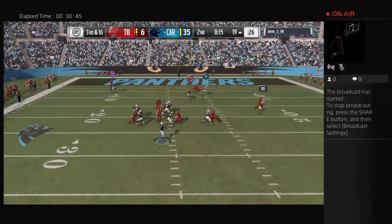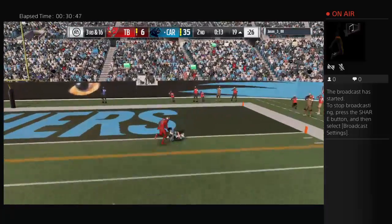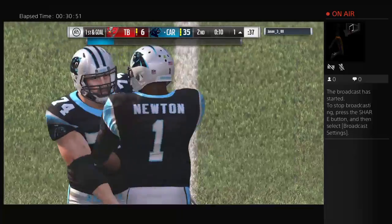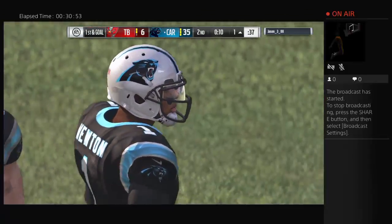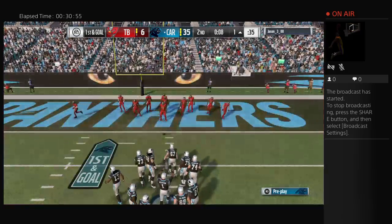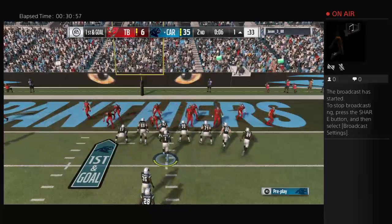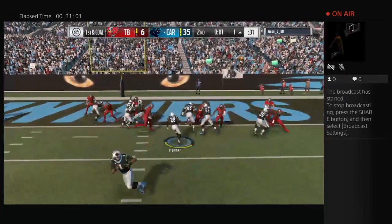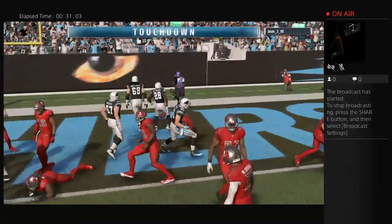Third and long, it's Newton. And he finds a man, it's Olsen. They needed 17, and they got 18. A defensive lapse there, and it's a first down. And in a lot of ways, that catch is expected. Red zone presence, and that one was realized there. You've got to find... And he is in.